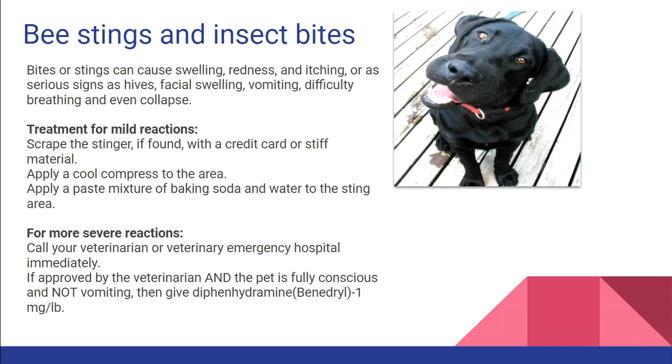So a treatment for a mild reaction: if you can scrape the stinger out with a stiff material, then you can get that off and then apply a compress of baking soda and water. That's just a little local treatment. And then if it's swelling like this, Benadryl, with permission from your veterinarian if it's not me.